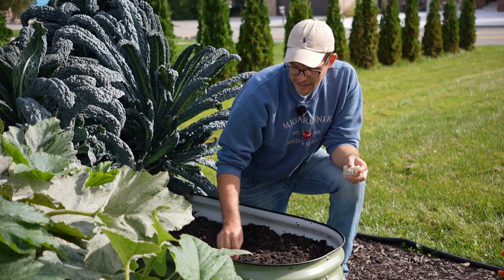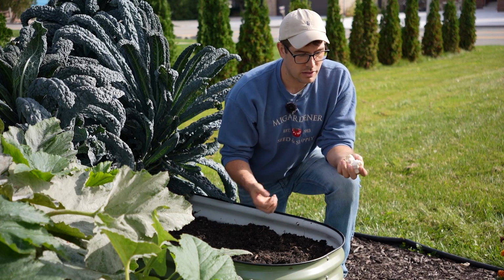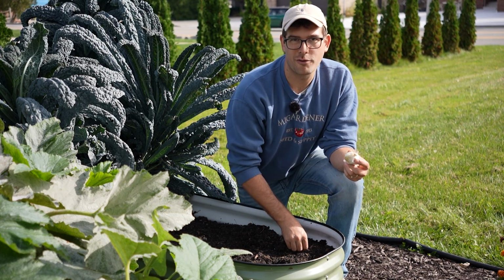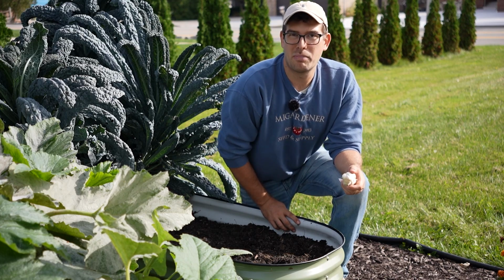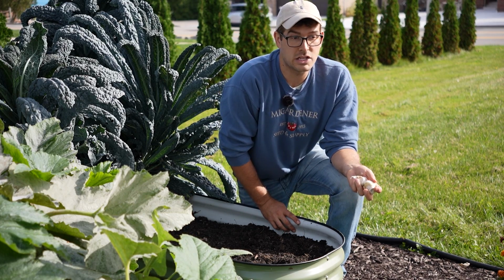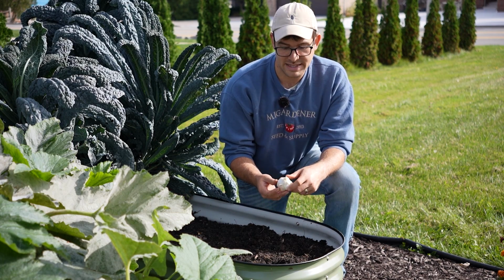It is something that I cannot recommend enough. It is such an expensive crop. I mean, a single head of garlic at our grocery store now is costing anywhere from like $1.50 to $1.75. And that's for conventionally grown. Organic is almost $2 a head, which is just absolutely insane.